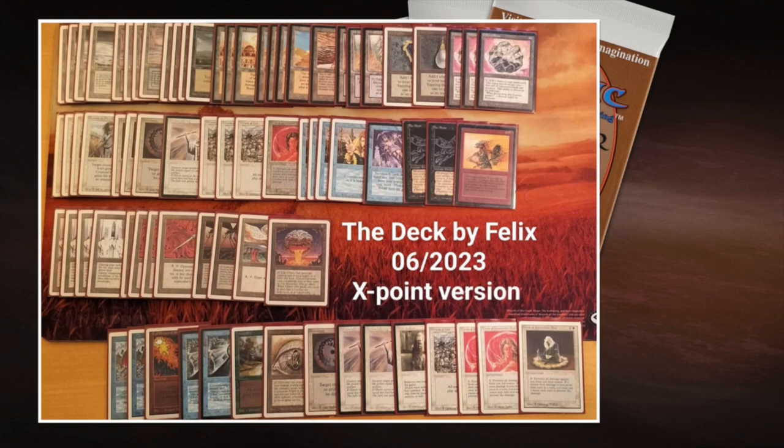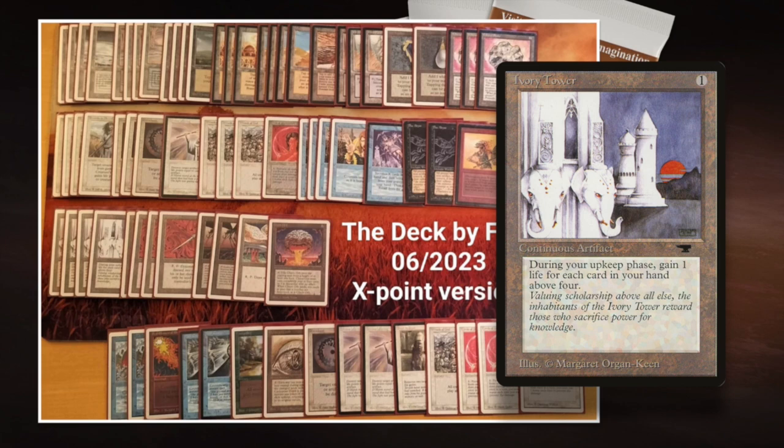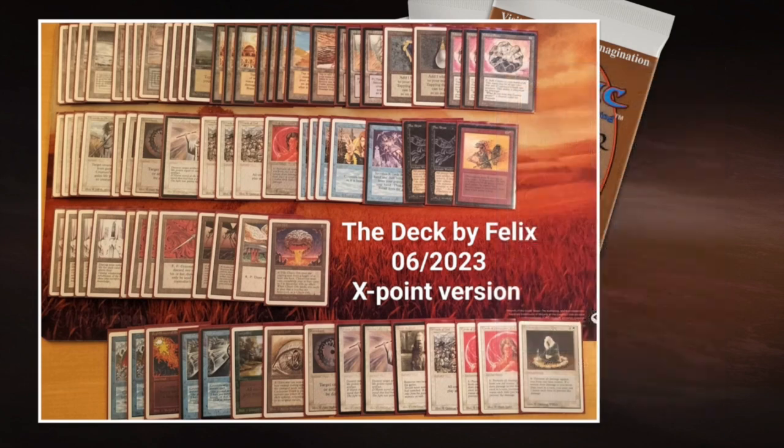The reason I'm saying this is because of all the creature removal that he has, also because of the Disenchants against the factories, but also because of the Ivory Towers in his deck. Ivory Tower, that's life gain. If there's one thing that an aggro deck packed with direct damage doesn't want to see, it's life gain.